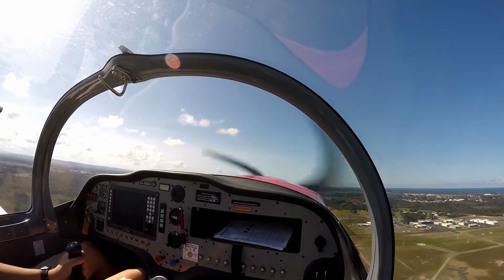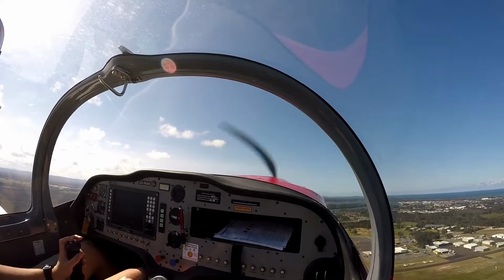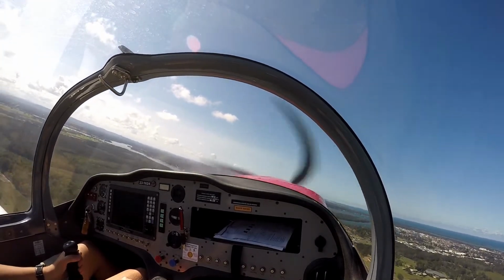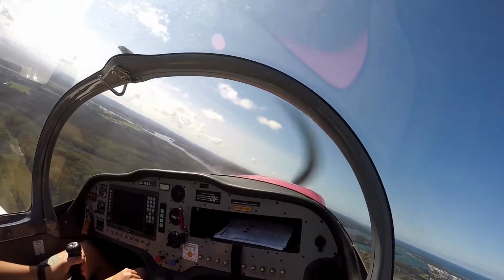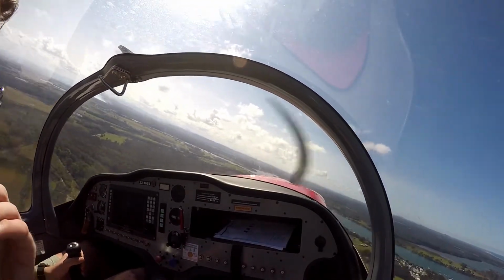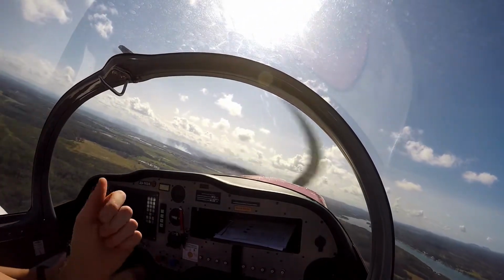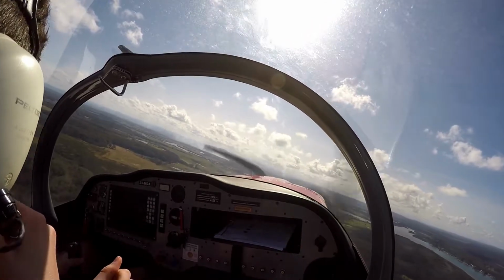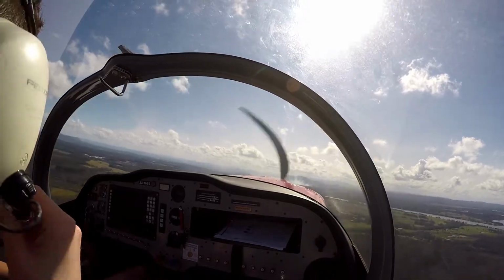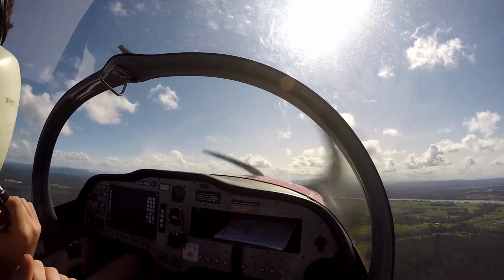No one around. And crosswind. We turn crosswind before the threshold. We turn crosswind, one, two, three. I said we turn crosswind before the threshold. What's going on? Get further away from the mirror.